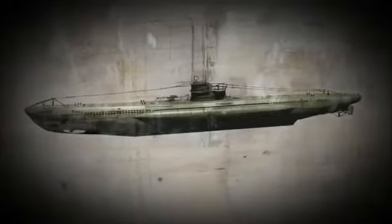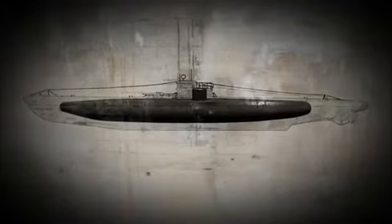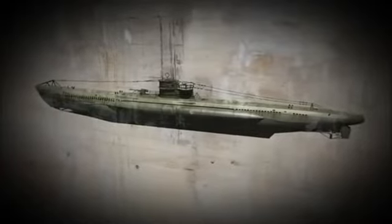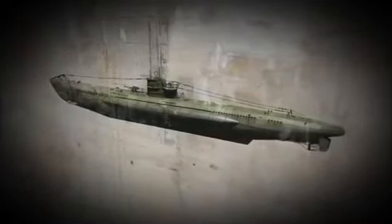A U-boat is made of two layers, an inner pressure hull that keeps it watertight, and an outer hull containing the ballast tanks that enable the sub to dive. Any weakness in the structure could prove catastrophic at sea, so it's essential to bring the hull out of the water and check for damage. But how do you get something that weighs over 1,000 tons out of the water?